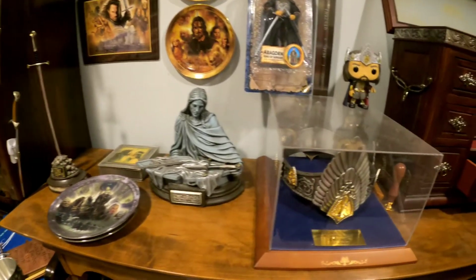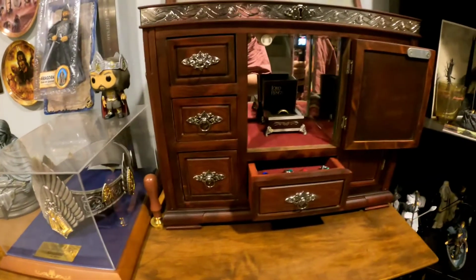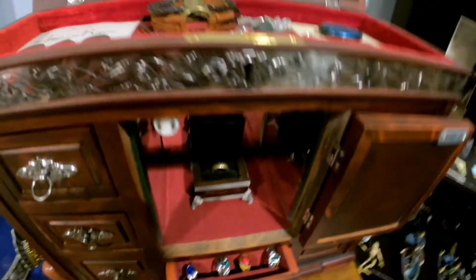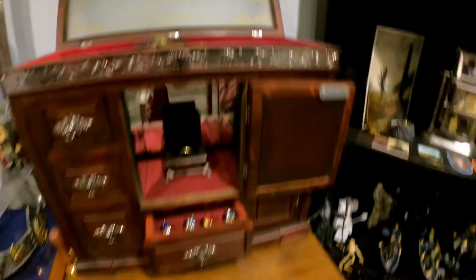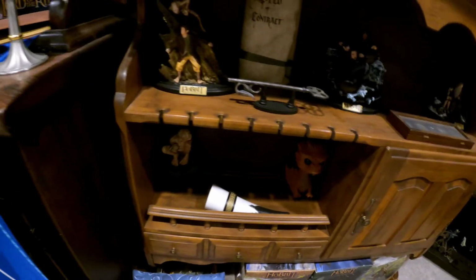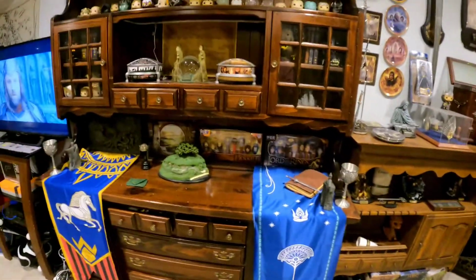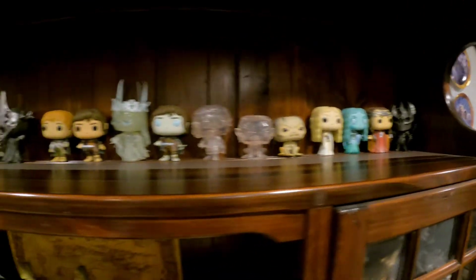One of my favorites, the Crown of Aragorn. And I got this cool little chest for the jewelry from Lord of the Rings. Have lots of different little items there. And I have some different figures down here. And I have this nice little piece of furniture here, completely filled with Lord of the Rings items. Got all sorts of different Lord of the Rings Funko.